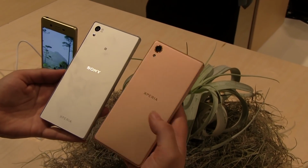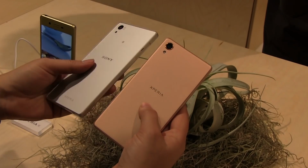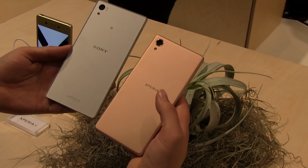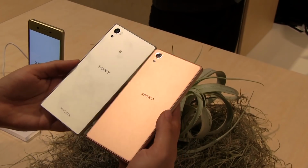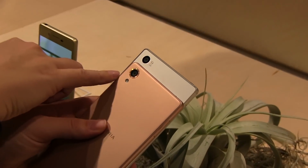First thing you're going to notice is, well, this is a metal back and this is a Gorilla Glass back. So you kind of have the frosted Gorilla Glass 4 here. To be honest with you, I'm a big fan of the move into metal, because if you've owned an Xperia phone, you'll know that you can crack the back and the front, which sucks. So on the front here, we've got 23 megapixel cameras on both of them.